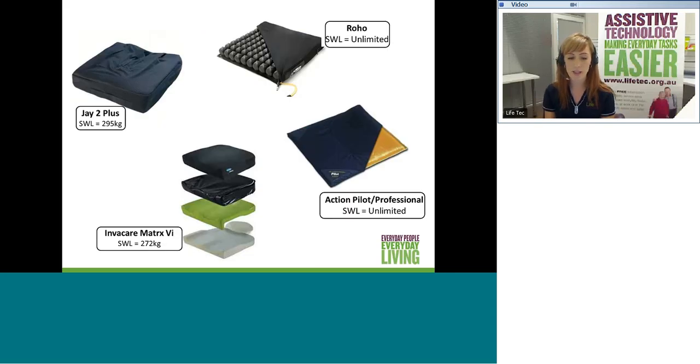Cushions. So I've only put a very small selection up here, starting with our J2 Plus. So this is a foam base and a fluid gel insert for our greater trochanters and coccyx. It's designed for the bariatric client in mind and provides stability as well as pressure and shear reduction. Safe working loads of 295 kg.